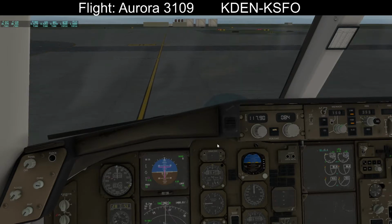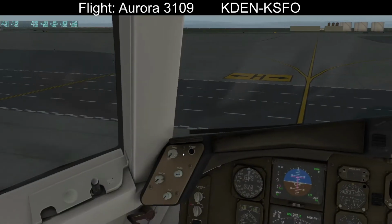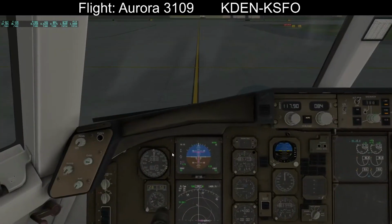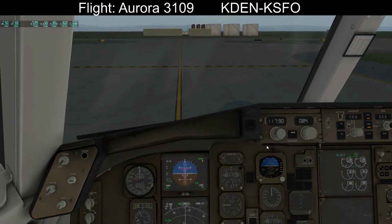But I think they're both made by Captain Sim. Even though I think Captain Sim's products are quite good, I haven't heard the best things. I don't know. I'm pretty sure Flight Factor, whatever it is, makes some pretty amazing aircraft.